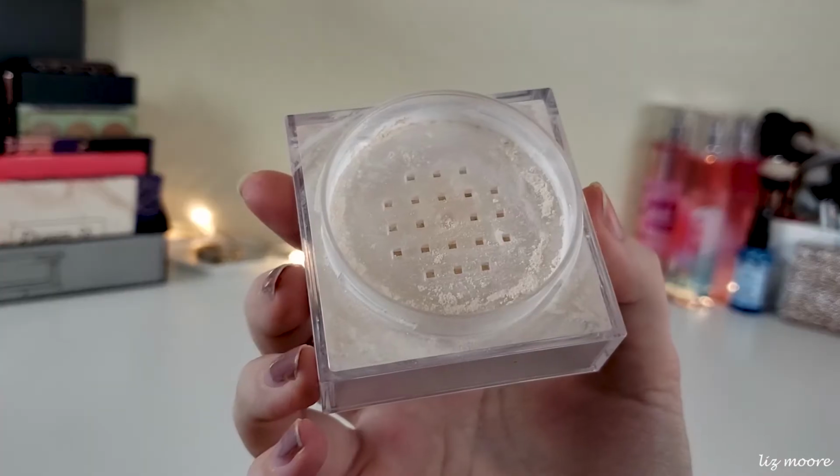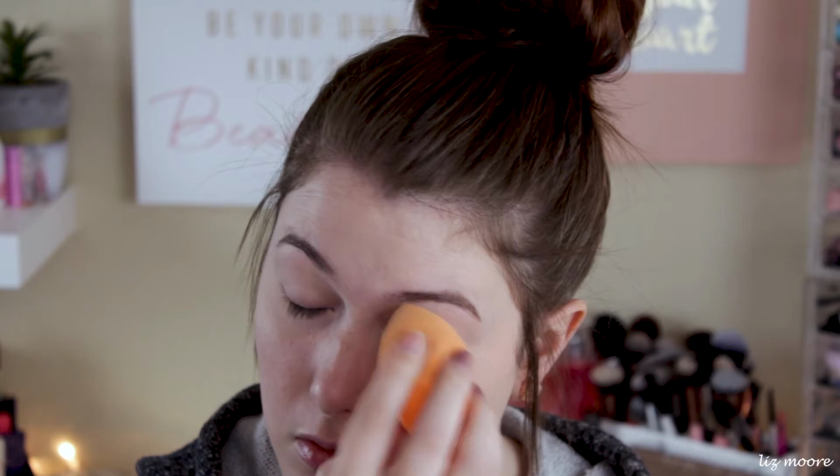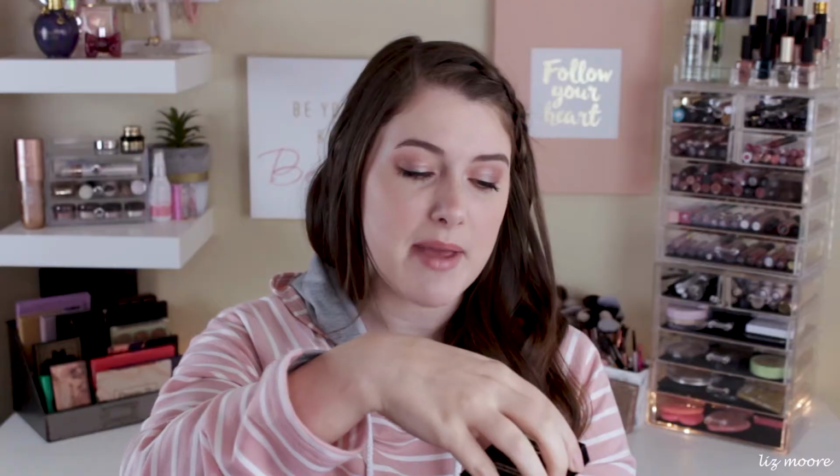Now, my all-time favorite setting powder is the Maybelline Fit Me. I use this every single time I do my makeup because this is just the best in my opinion. It is a loose setting powder, so it does look like this inside. It can get a little bit messy if you're not careful, but this really is the best setting powder at the drugstore in my opinion. You can take some of this on a sponge and dab it underneath your eyes, and your under eyes just look so smooth and flawless after using this. It doesn't emphasize any of my dry patches. It doesn't make me look cakey.